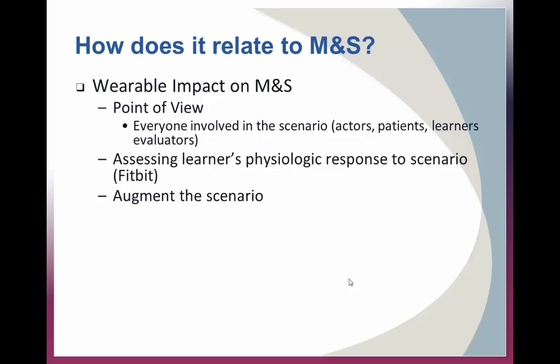In light of the developments that have occurred within wearable technology and mobile technology, I wonder, well, how does this relate to what we do in modeling and simulation? What kind of impact can it have? When we look at the wearable impact, from its point of view, there are several research programs that have incorporated the use of Google Glass within simulation, and what it will allow people to do is, depending on who's wearing the Google Glass at the time, you can look at several different points of view. One example is the eyes of the patient view, and what happens is that the Google Glass is placed on the simulator, and this gives the learner a chance to see themselves through the eyes of the patient.